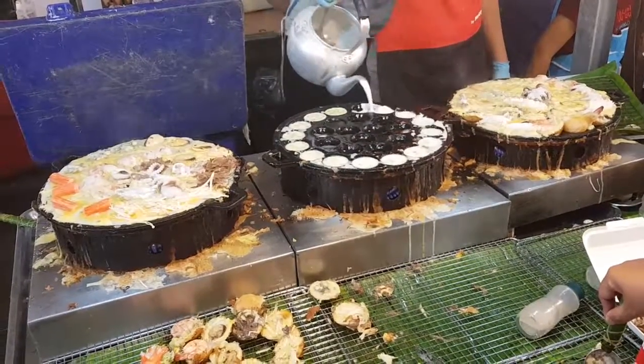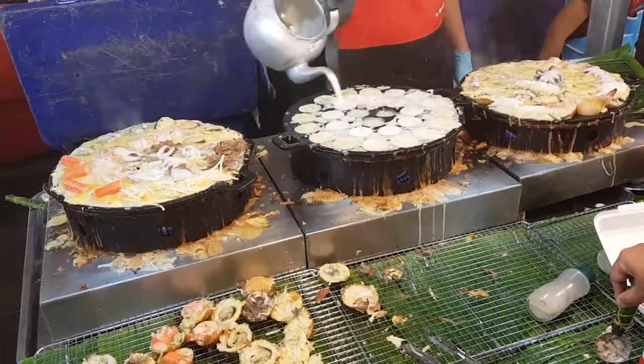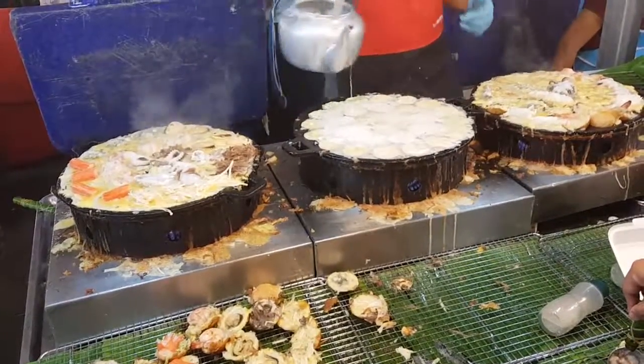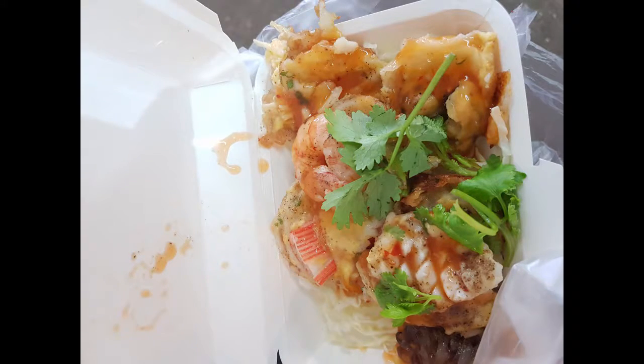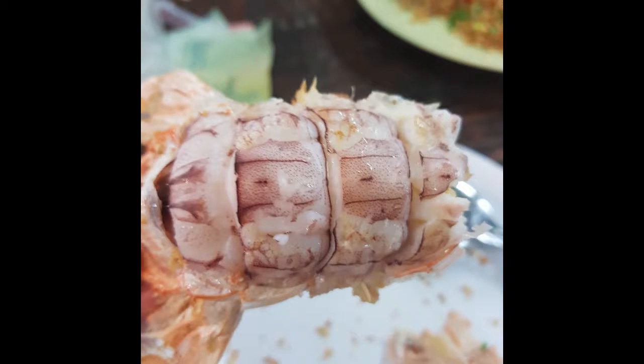So this is some of the food that we got. We got some of the takoyaki looking thing with a variety of seafood in there, including some squid, crab sticks, mussels, oysters, and other stuff. And we also got some mantis shrimps stir-fried in garlic. This was really good, super sweet and juicy.